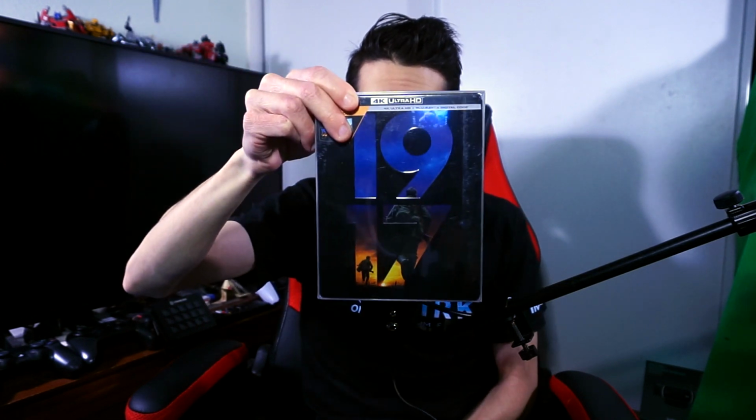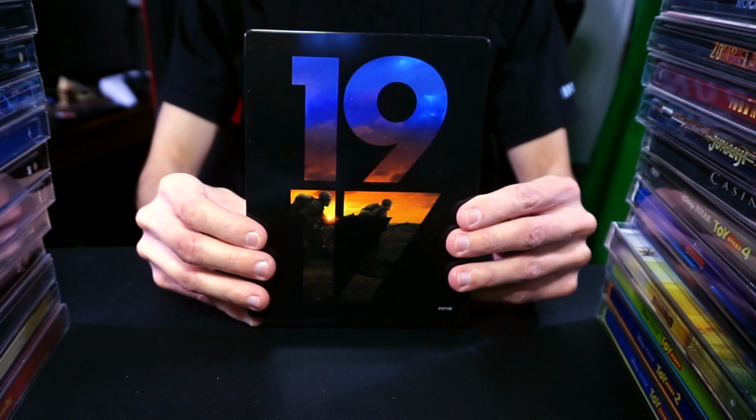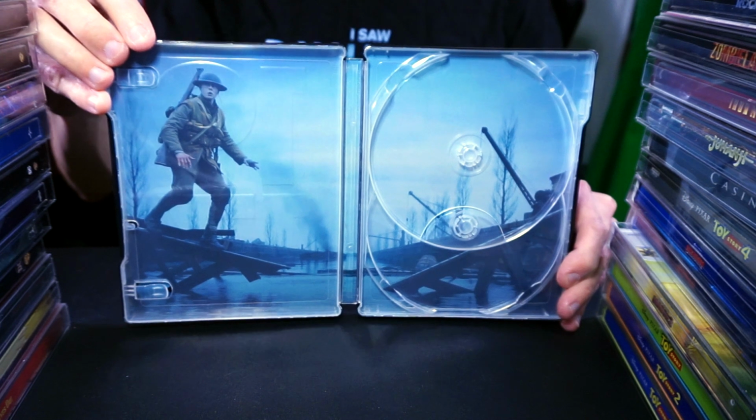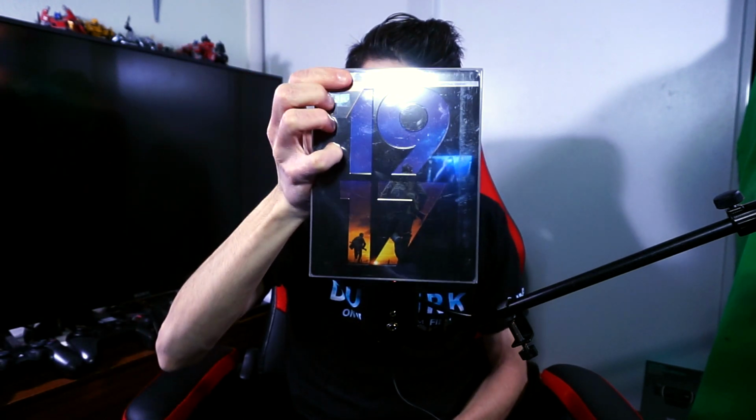But then we also have, coming back to the minimalistic style of artworks, 1917, one of my favorites of last year, especially with that one take shot kind of look to the overall film. This was, as it says right here, a staggering piece of film, but also very nerve-wracking, especially when you do watch it in a theater. And considering that they made a steelbook with the 4K release, I knew I just had to have it.